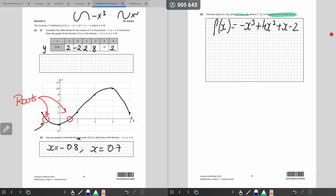You know how to do this? How to find the first derivative? Or another way of saying it, dy dx equal to 0. I'll stick it at my own point, but how do I differentiate it? What does a minus x cubed become? So multiply down by the power, reduce the power by 1. What's that going to become?